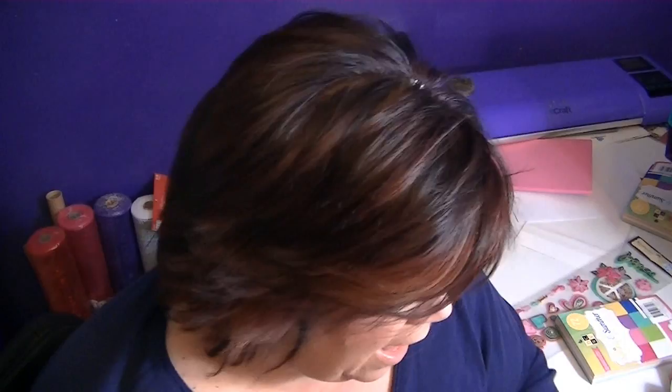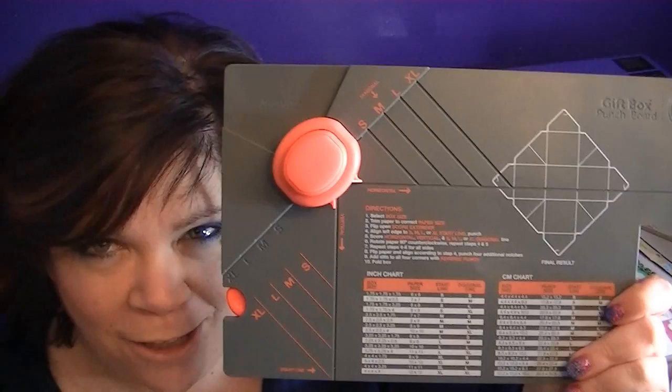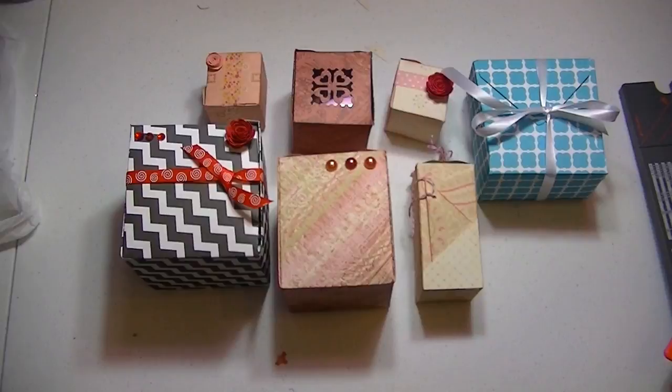Everyone, it's Melody Lane here. I am going to be showing you how to use the gift box punch board. That's later in the video. Here are the boxes I made with my gift box punch board. These are the first boxes I made.